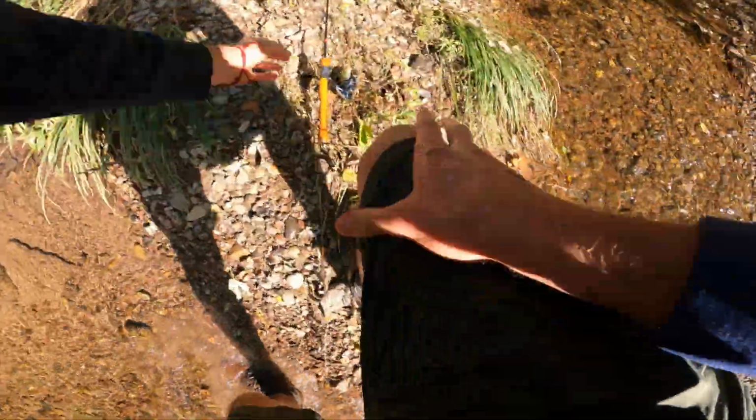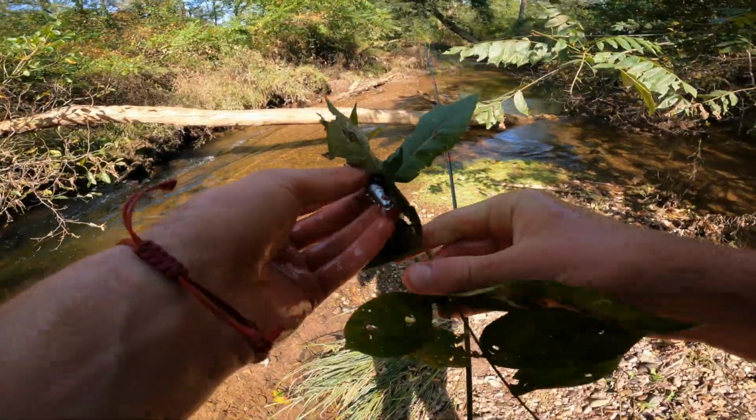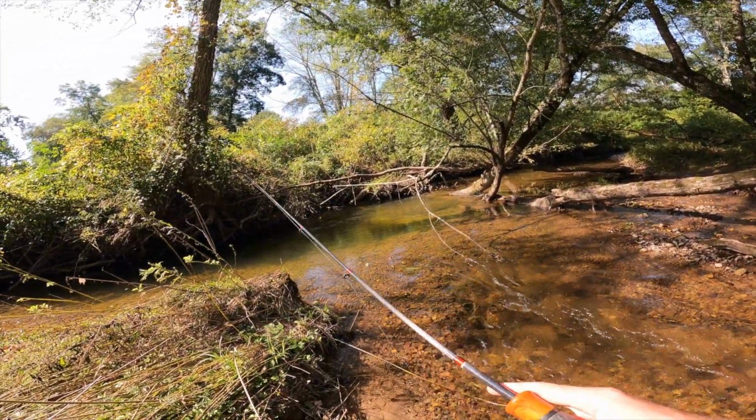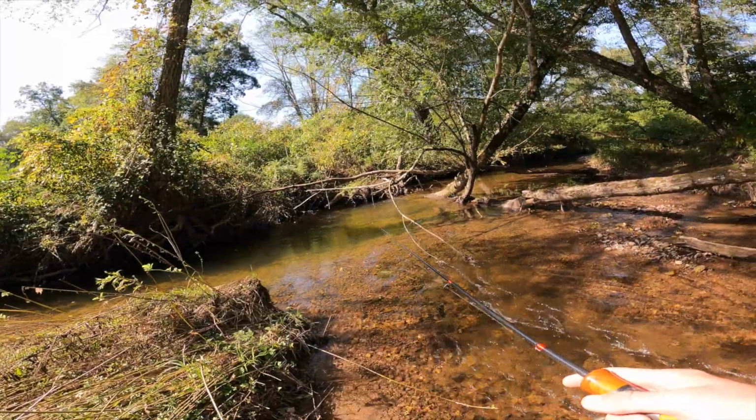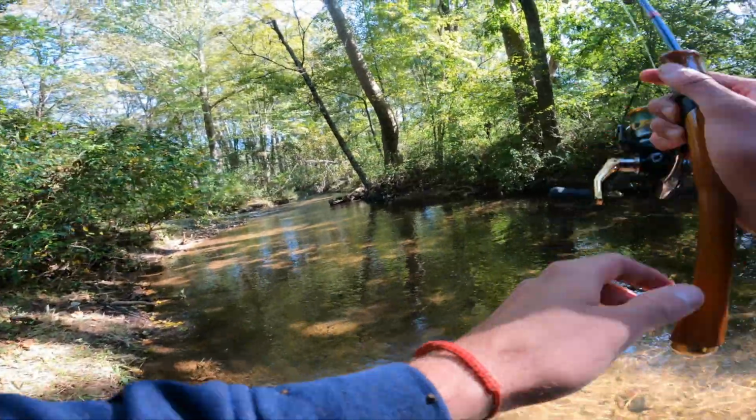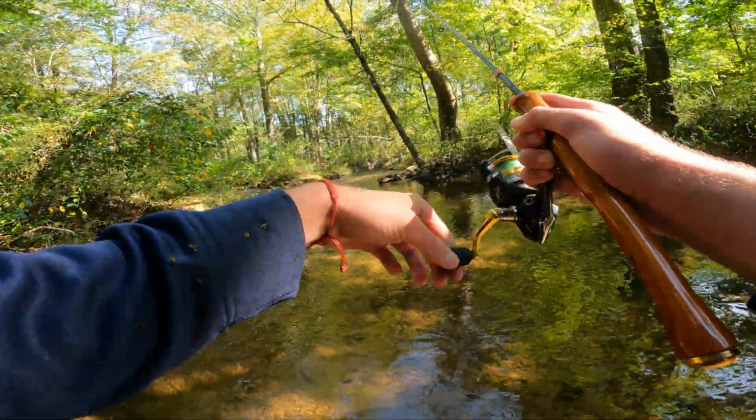Close to a 12-incher. That's kind of more what we're looking for. Good stuff. Right now, I'm only looking for a big trout. I'm kind of letting the other ones not get hooked. This pool up here, it's got to be the one. Show me the big trout.